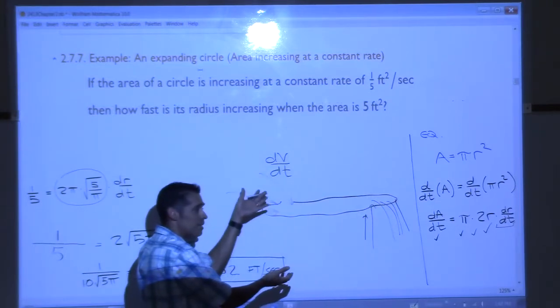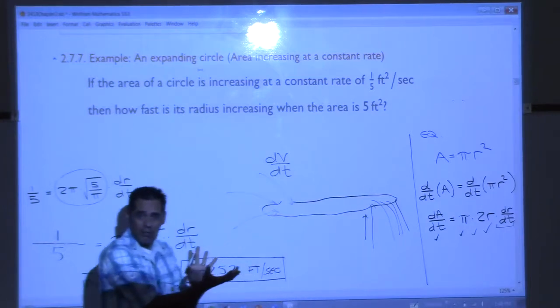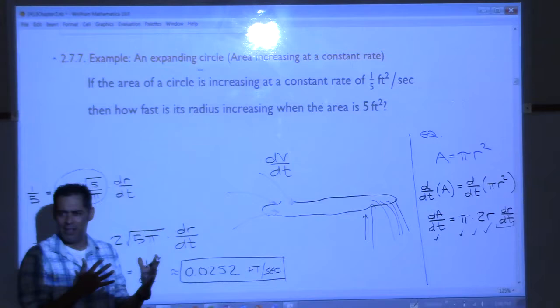You have to know how fast it's coming in. You have to know the shape of the container, right? And that will dictate how fast things are related to one another. I hope that kind of makes sense.